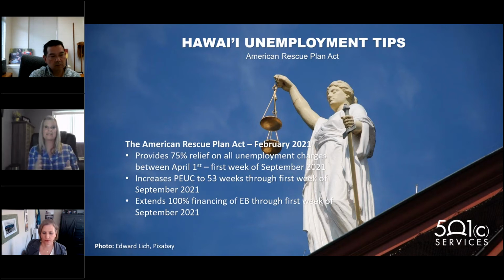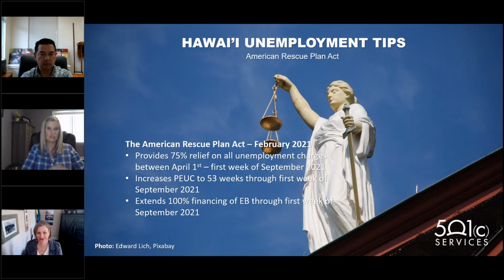So then that takes us to the American Rescue Plan Act, which upped that 50% relief that was in the CARES Act to now 75% through September. So that was fantastic. Nonprofit employers had 50% from mid-March of 2020 all the way through the end of March 2021. And then beginning in April, they will now get 75% relief on all their unemployment charges.